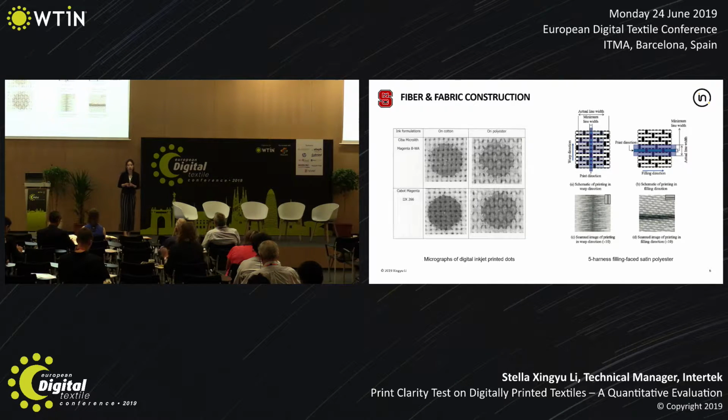Also, the fabric construction has a huge impact. When it comes to textiles, it's always complicated. This is an example of digital printed lines on a 5 harness filling-faced satin in polyester. Look at the picture on the left. When we print in the warp direction, when the ink falls on the filling yarns, the ink tends to wick in the filling direction, because in this type of structure the filling floats over up to 4 warp yarns. That leads to really bad print quality in this case.